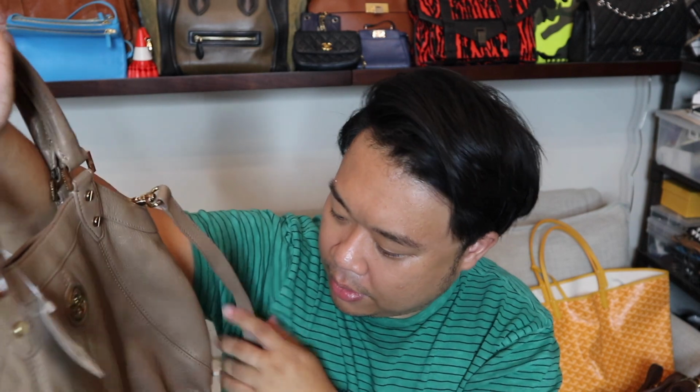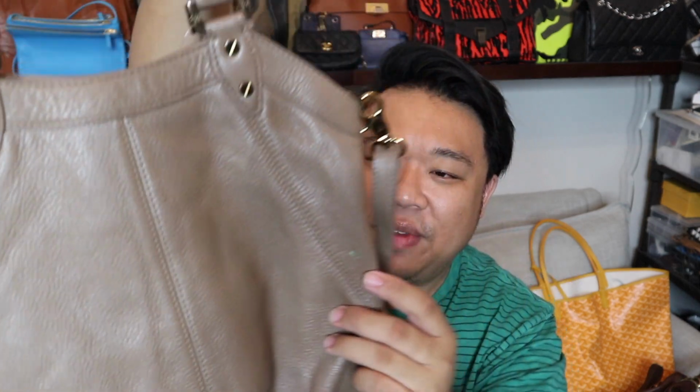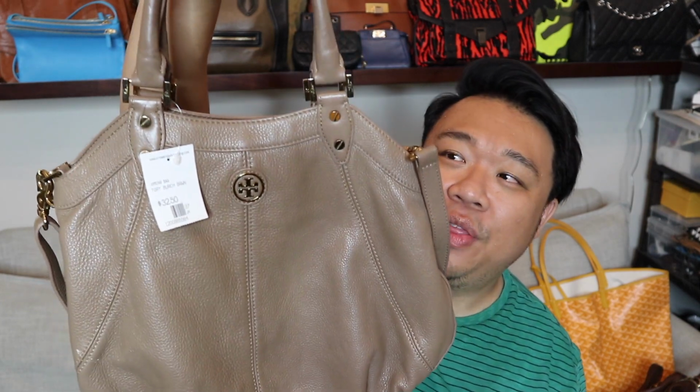There is also definite darkening of the handles and, what else? But it's $32.50. So if I can clean this off, that would be fantastic. That would make me very happy. So I don't know, we'll see what happens with this guy. But $32.50 for this Tory Burch.